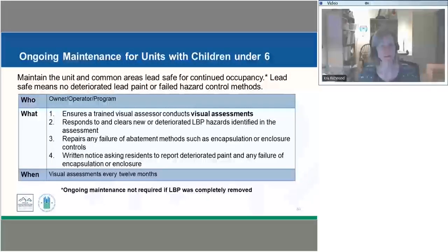All right, so ongoing maintenance, again, for units with children under 6. We are maintaining that the unit and the common areas are lead safe for continued occupancy. And when we talk about lead safe, we mean no deteriorated paint, lead paint, or failed hazard control methods. So who's responsible for this? Well, it's the owner who's responsible for ongoing maintenance.